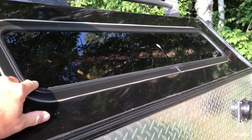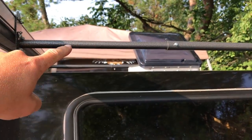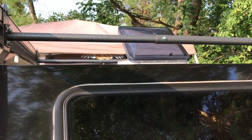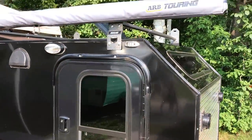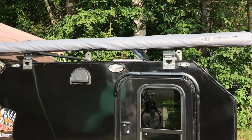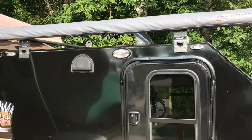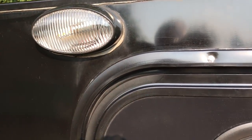So this front window here, this is an option. The roof rack on top, that's an option. Fan, that's also an option. This one's got it all. And if you look at the back here, got the full ARB awning. That's also an option if you want that. And the sides here, they have night lights that are LED.